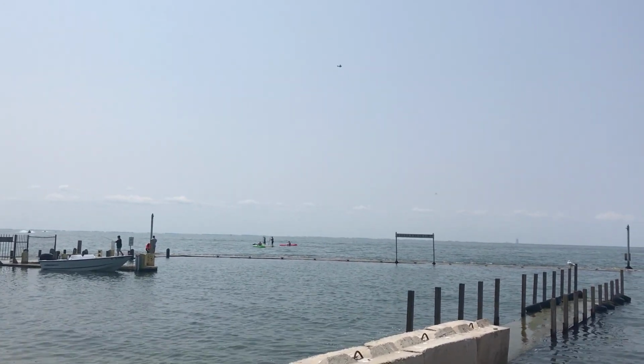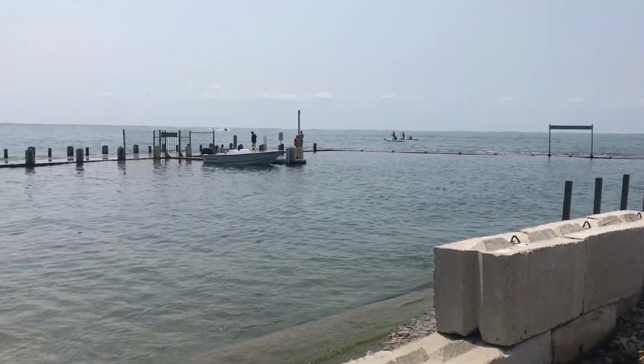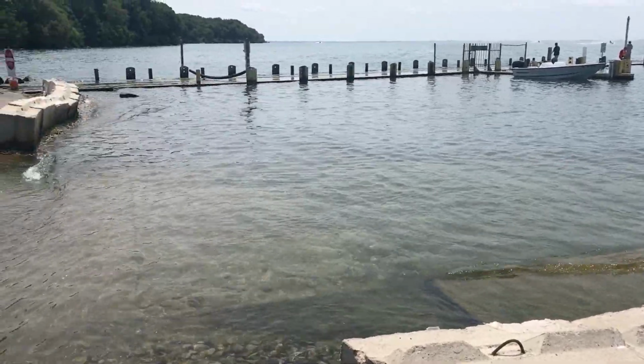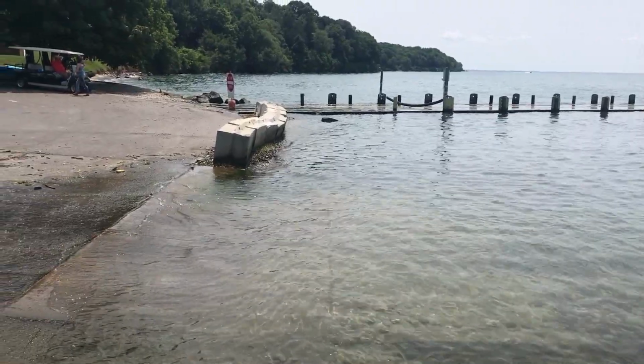There's the biplane ride. That's no fun unless you're doing loops. Water level looks a little high. Dock's underwater.